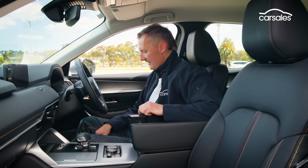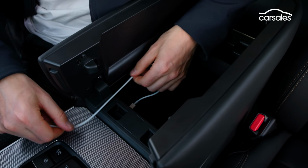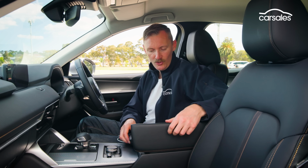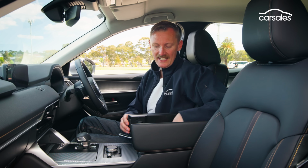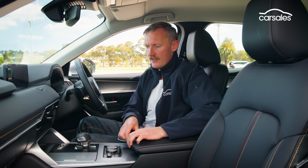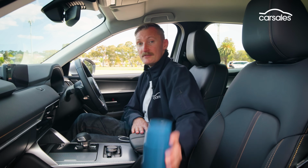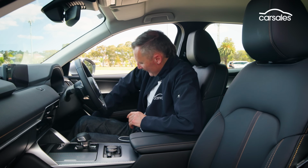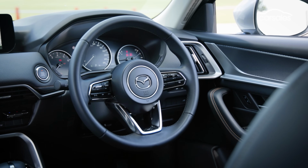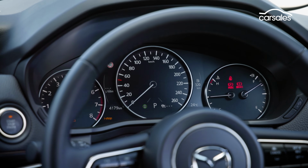They look and feel amazing. And like its sibling, there's also twin USB-C cables in here with the channels, so you don't pinch them when you shut the doors. However, the actual space in here is a lot less than in the CX-5, plus there's no extra 12-volt socket in there either, but it does fit the mega gulp in the door pockets. Happy with that.